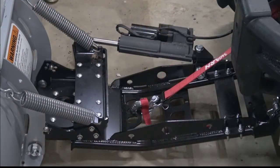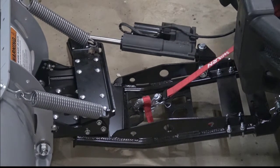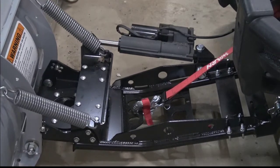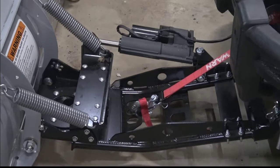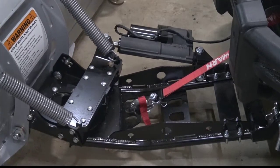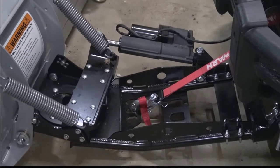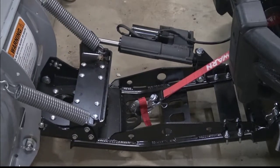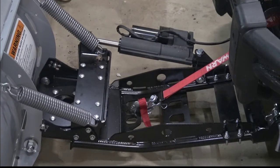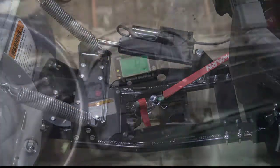That electro-pneumatic or electro-hydraulic angling device is really spiffy. This came from KFI as well. And again, a lot of these plows have a pin in the front that you need to pull. You have to get out, trudge through the snow, turn the angle, get back in. Of course, put the pin in as well. This is all operated from one switch inside the cab.